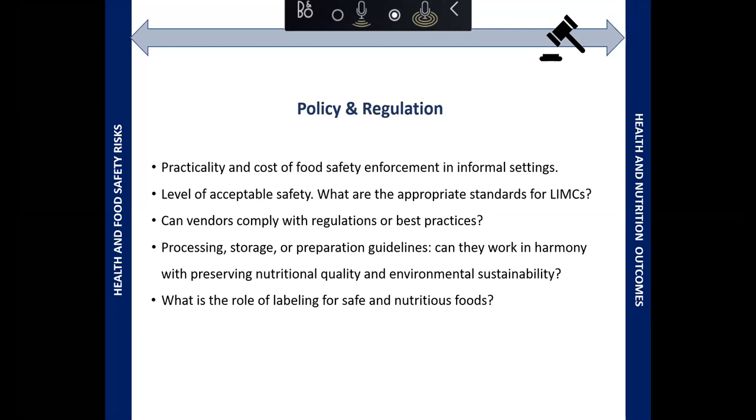We at EatSafe are particularly interested in the role of labeling and signage for safe and nutritious foods. There are some who would say labeling doesn't have a role, because you can't see the foodborne illness that is most critical. But in fact, if we are to empower the consumer to choose safer and better diets, we need to look at labeling, we need to look at knowledge. And so the question is, how can we begin to look at labeling or signage to help the consumer make informed choices?